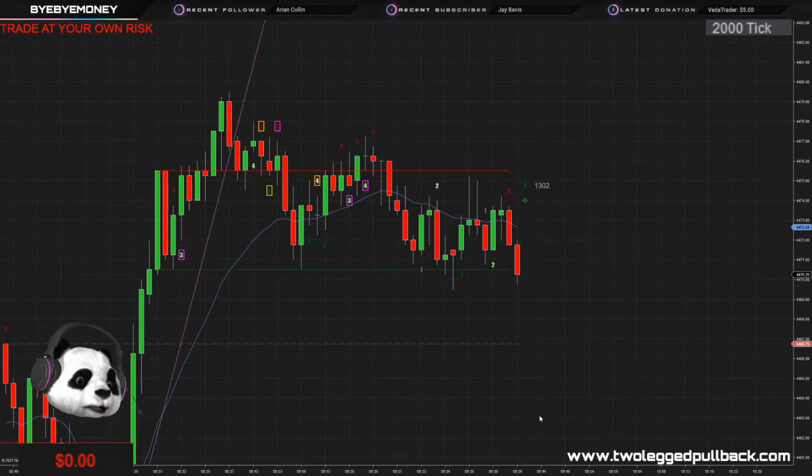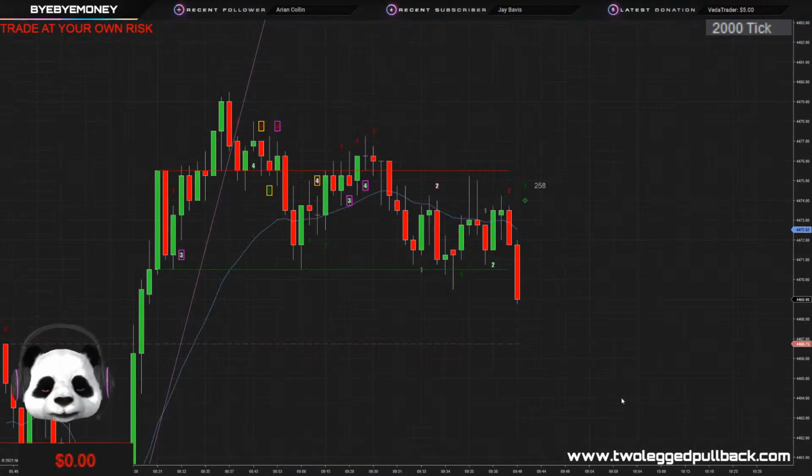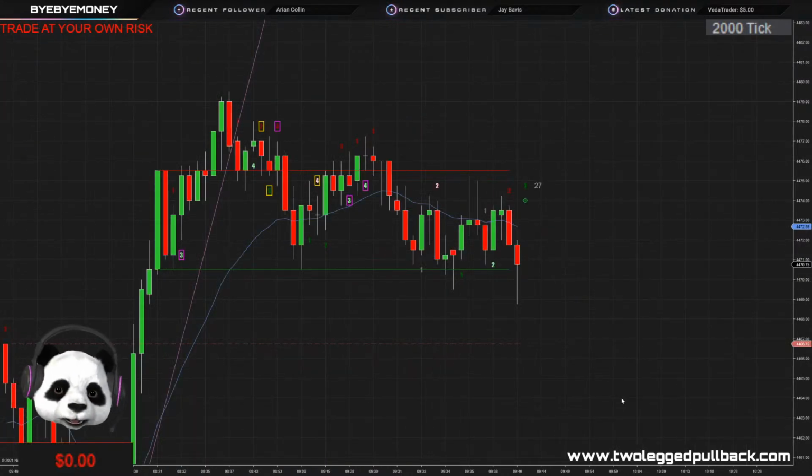Breaking down now, pandas. The trap does trigger on the 10K chart. I actually like the trap on the 10K, but man, it makes a point. It makes a point on the 10K chart. I should have paid attention. This market is moving pretty fast, actually.